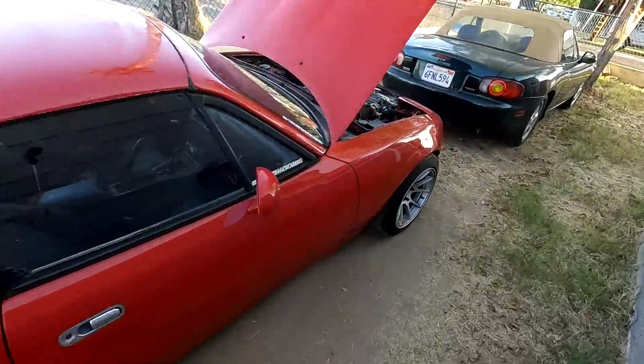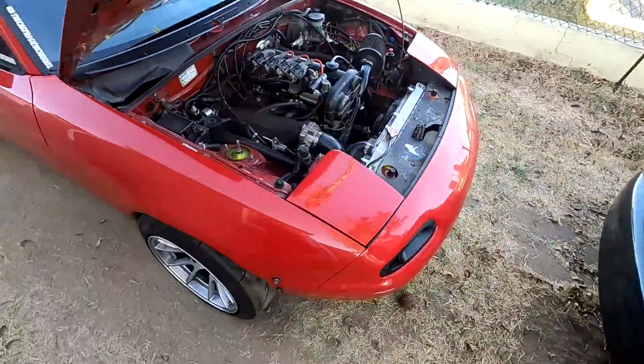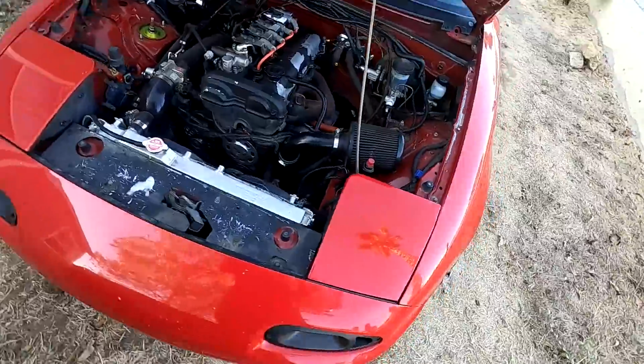Now, I don't think anyone is gonna argue with me when I say that it's about gosh darn time that old Red here took a trip to the quarter mile. Am I right? I mean, this thing's been together for like 3 years and I haven't even brought it a single time.